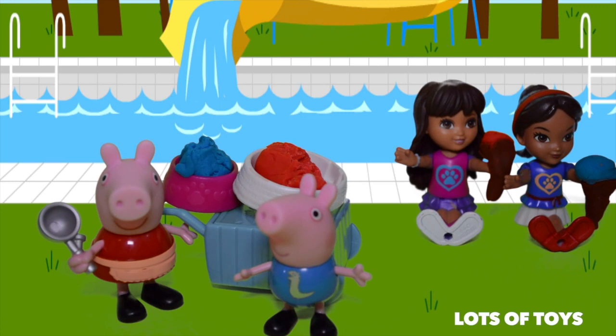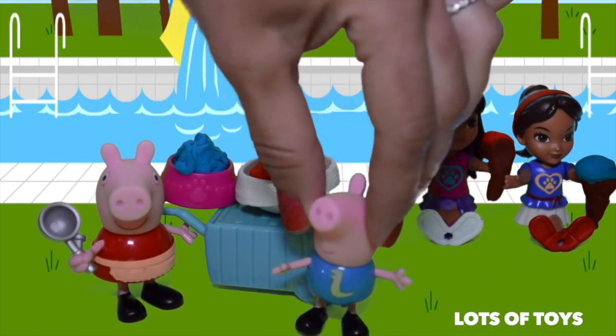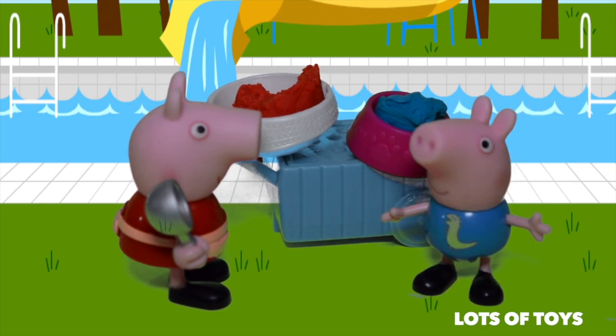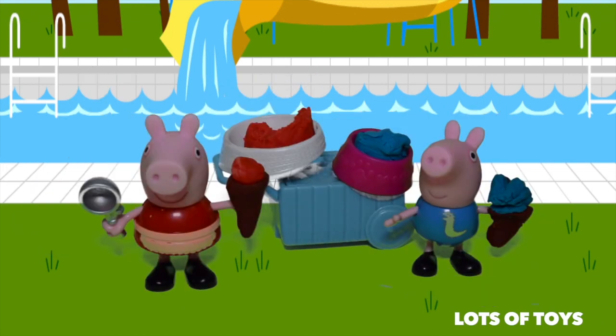George, I think we made enough money for our Christmas present. Yay, yay, yay. George, would you like some ice cream? Dinosaur. George, we don't have any dinosaur ice cream. How about some blueberry ice cream? Dinosaur. George, I'm sorry, but we don't have any dinosaur ice cream. Mmm, yum, yum, yum. The ice cream is so delicious.